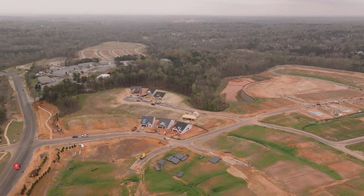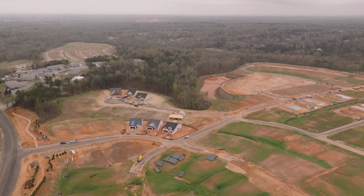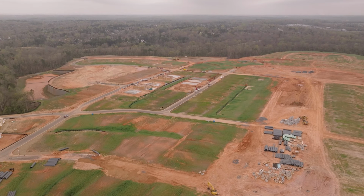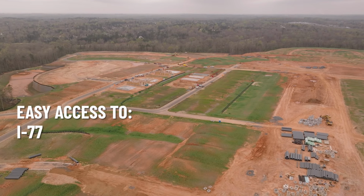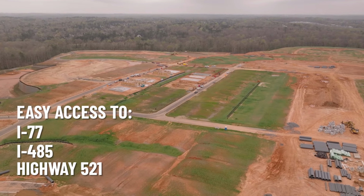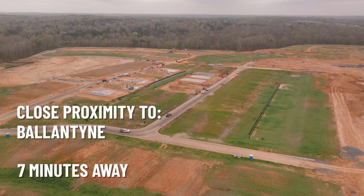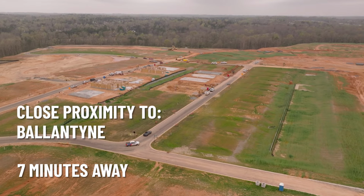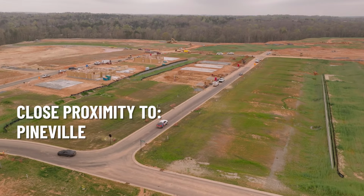Now, let me tell you a bit about this neighborhood. The Estates of Sugar Creek is a new community located off of Harrisburg Road in Indian Land, South Carolina. It features 1 ranch and then 5 2-story floor plans. You've got easy access back to I-77, I-485, Highway 521, and close proximity to Ballantyne. As a matter of fact, in about 7 minutes or so, you'll be back in Ballantyne. You even get close proximity to Pineville and can go to the mall over there as well. You've got easy access, great convenience, restaurants, you name it.